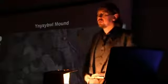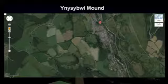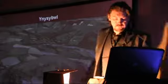Now, one of the mounds that Wilson and Blackett have written about is a mound at a place called Ynys-y-bwl, not far from here. And this is it here. It's a naturally occurring hill, but on top of it, they claim that there's an additional piece of earth put on there. And they've actually had ground penetration radar testing done on this hill. They've also had deep metal detection done on this hill. So this is a huge earth mound.